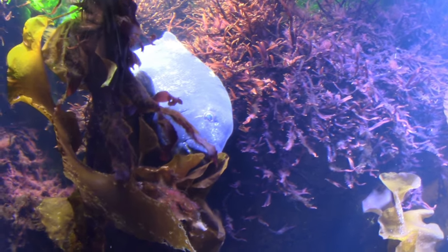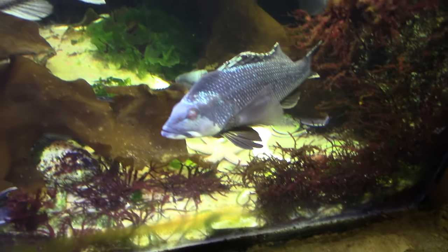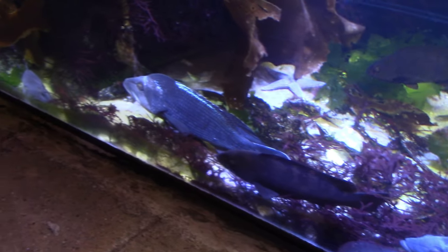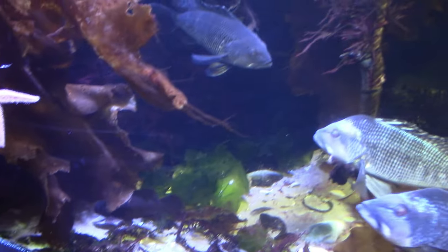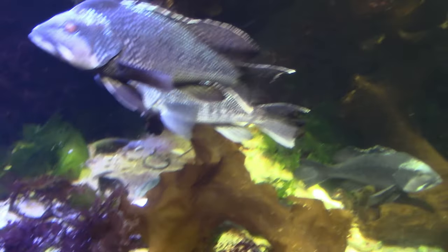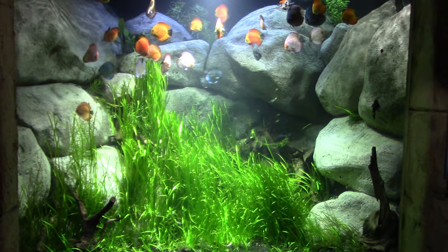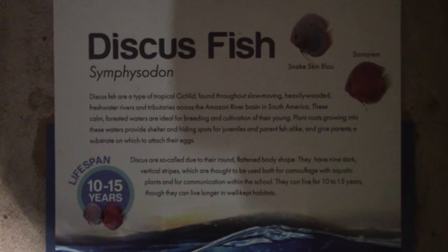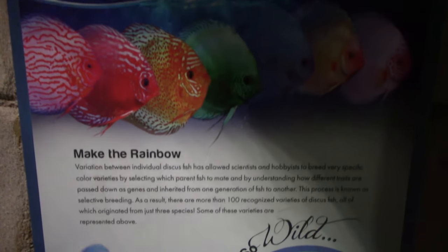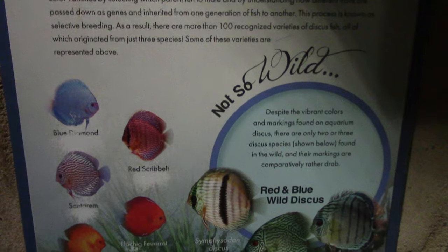Kind of looks like he's sleeping a little bit. So it appears that all the species that are in these tanks are going to be listed. Another really nice looking tank. We've got discus fish. Make a rainbow. Lots of different colors. It shows you the names of the different ones.